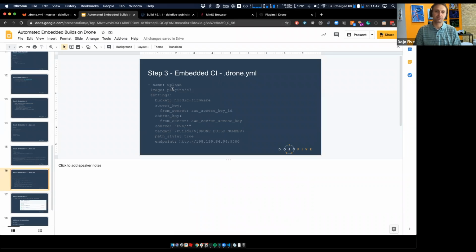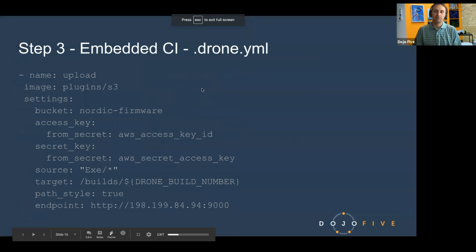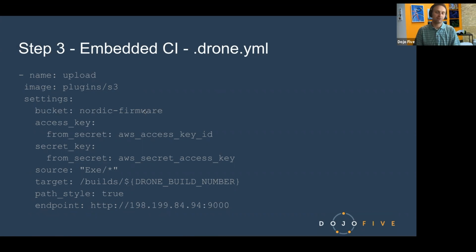But yeah, so we're going to use the S3 plugin, and because MinIO is compatible with S3, this will work. We're going to point it down here at the endpoint, at our instance, and imagine that's the IP number that we've done, at port 9000. And then we're going to point it at a bucket called nordic-firmware. So we're going to go create that bucket real quick. And then there's the access key and the secret key, and we're going to grab those from the secret store.